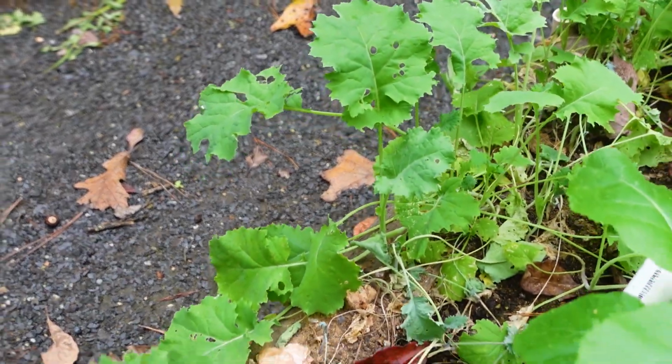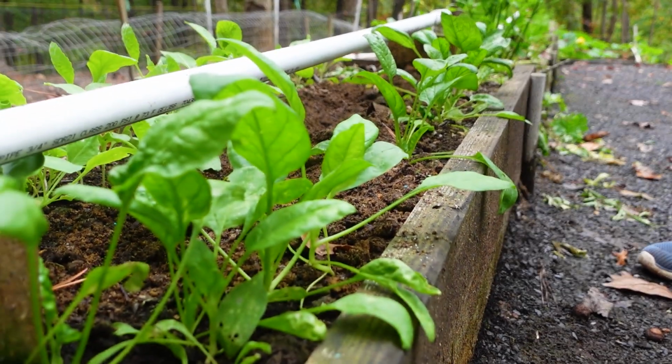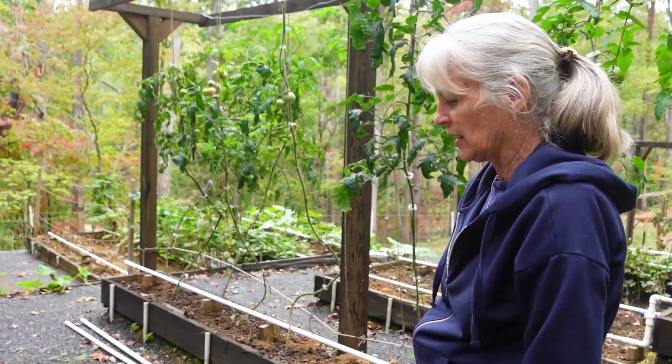So some of these are just getting about ready enough to pick because everybody needs their spinach. My celery is still blooming. We still use it, and as it gets too big, then I'll pick some off and just give it to the chickens. They like that.